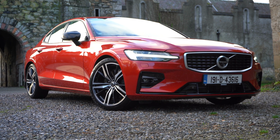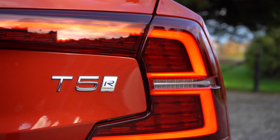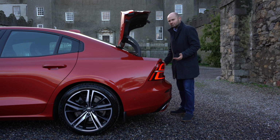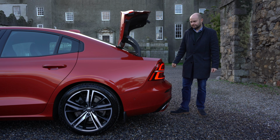I can only assume the nice people in Volvo still have their communion money, because they want you to pay extra for folding rear seats. No, seriously. And that's kind of problem number one when it comes to the boot of the S60.